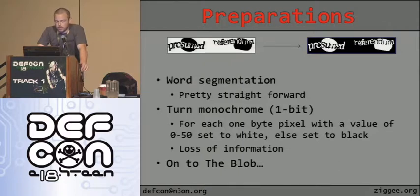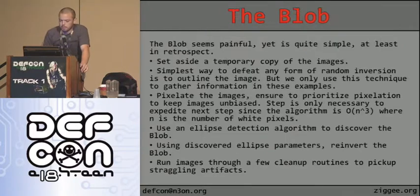And I did this by just, for every white pixel with a value of 0 to 50, I set it white, otherwise black. You lose some information in doing this because there's some anti-aliasing in the image, and that goes away. But anyway, on to the blob. The blob's painful, but it's quite simple in retrospect.